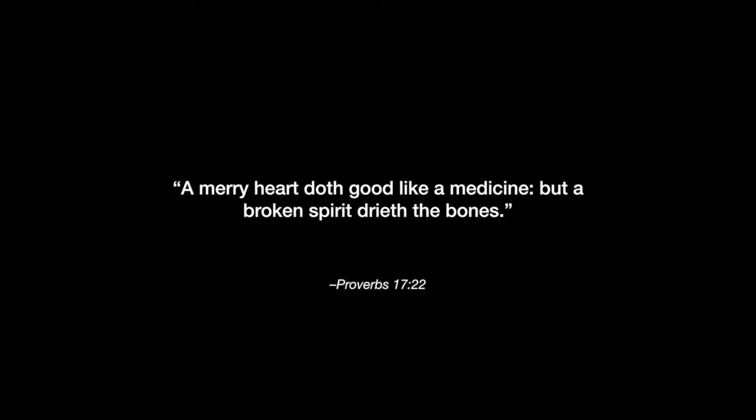Very interesting. The Bible tells us in Proverbs 17:22, a merry heart doeth good like a medicine. But a broken spirit, notice what the Bible says, a broken spirit drieth the bones. And it's very interesting to me because if you look at the human anatomy and physiology, where does the immune system start? It starts in the bones, in the bone marrow. Your white cells, the soldiers that fight infections, they are formed right there in your bones.